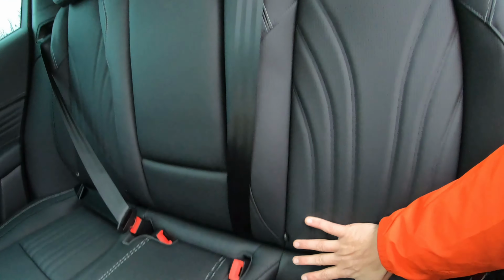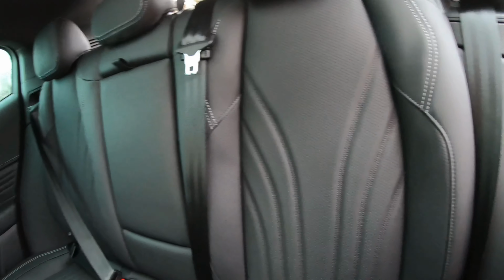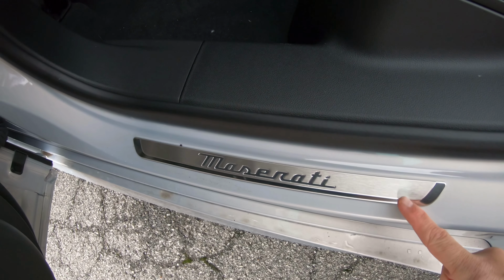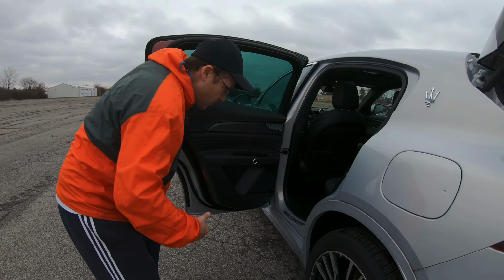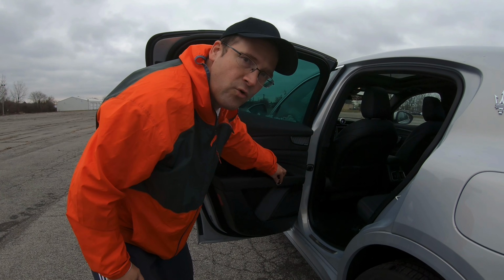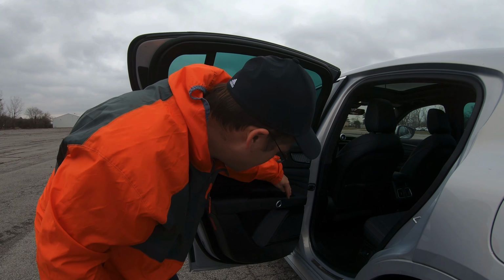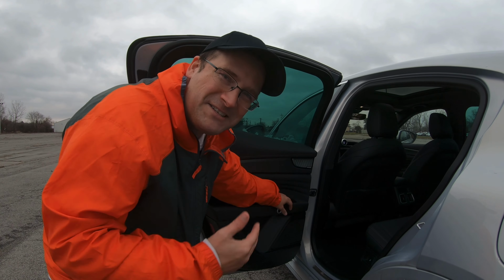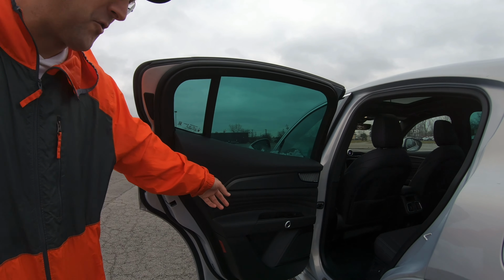And how exciting is this? You got a little bit of ventilation on these leather seats. There's the Maserati logo that comes embroidered on the side. So here's the side door, and I'd like you to come a little closer and look at how cool it is to open and exit the vehicle. There's no physical latches. It's an electronic button to exit the vehicle. Isn't that amazing?